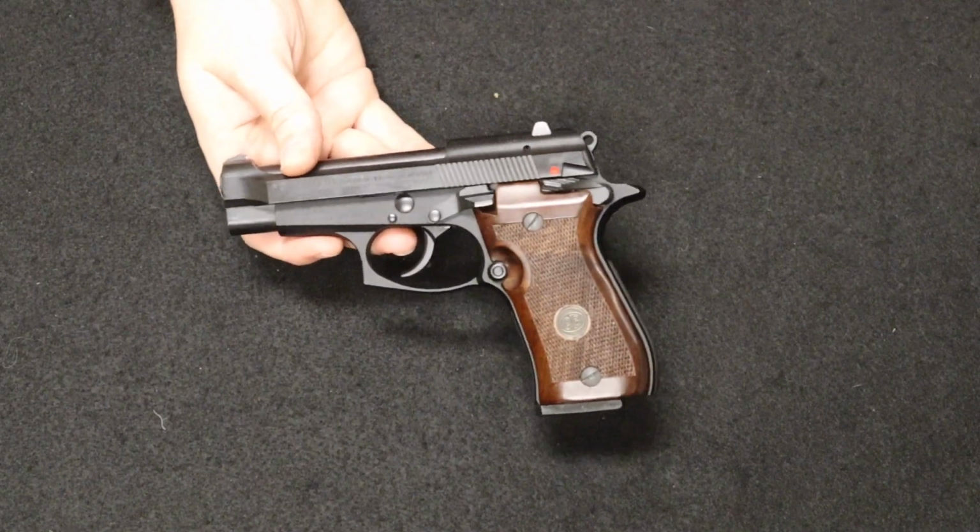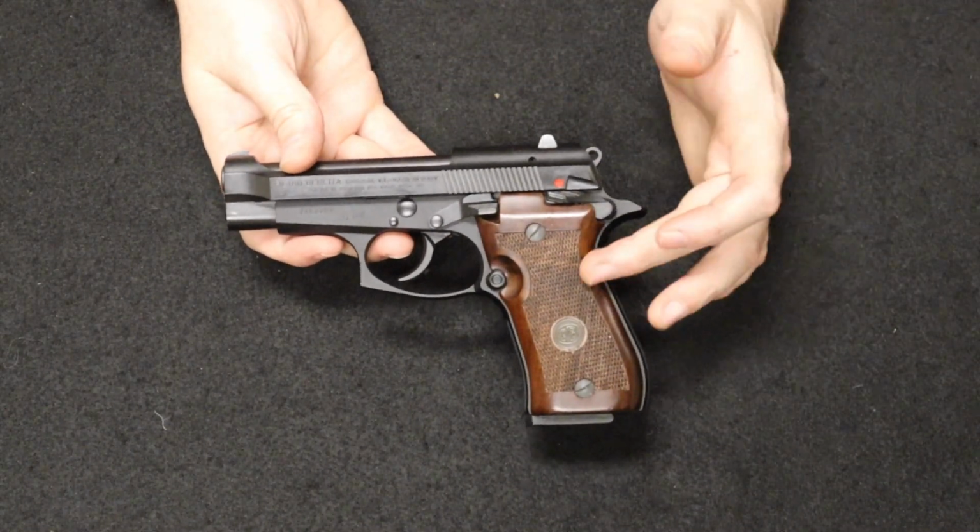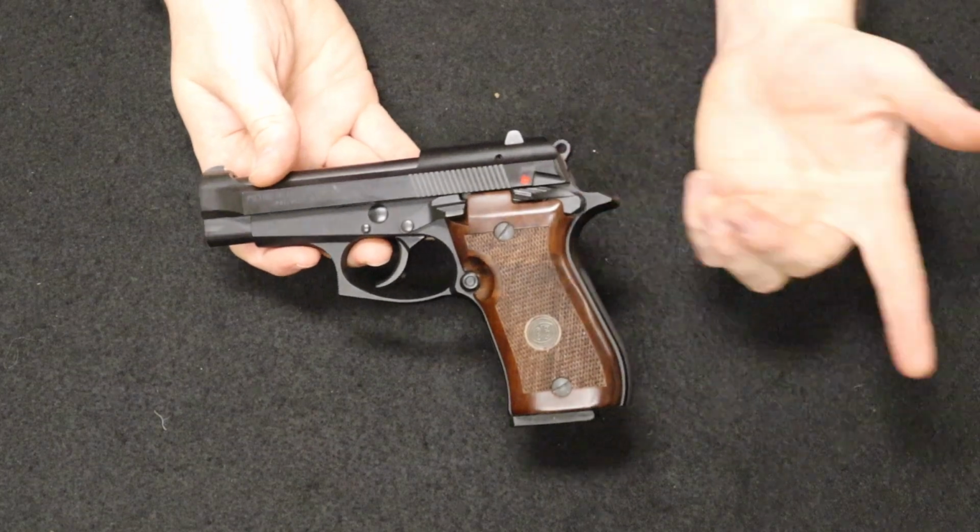Typically, they would come with the typical black plastic Beretta grips, and these are factory Beretta wood grips as well.